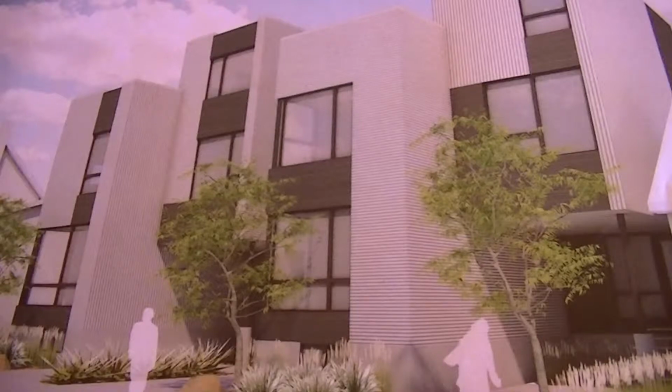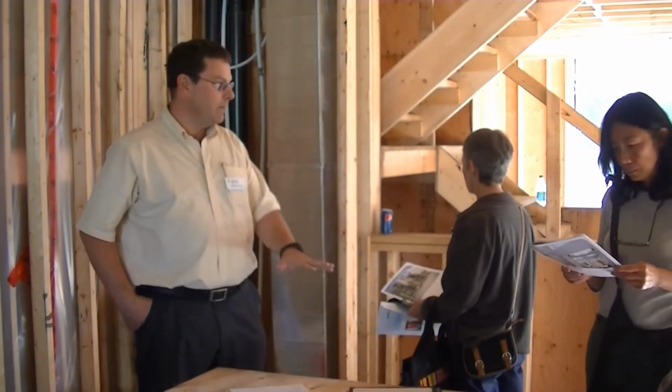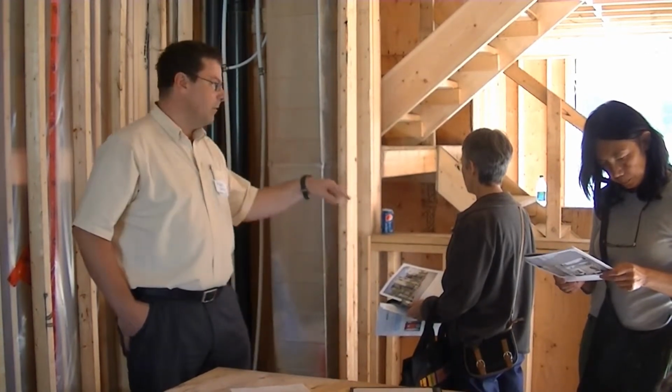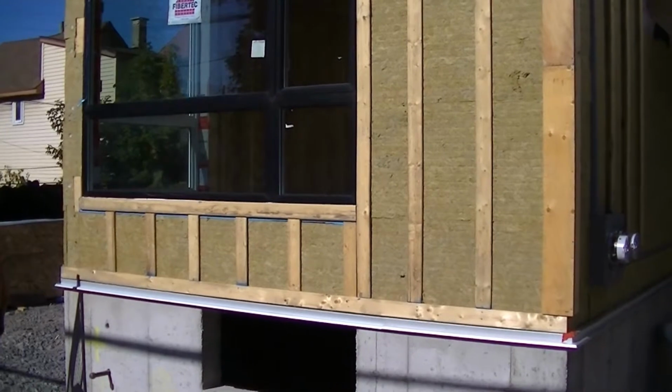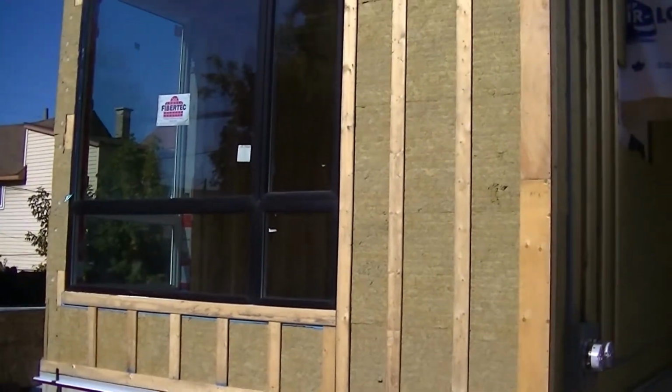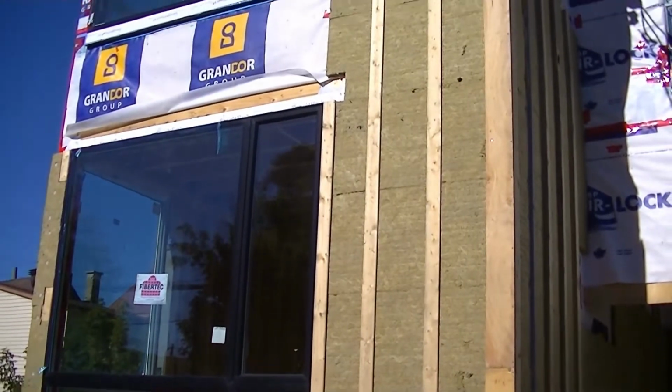So what we're doing here is 4 semi-detached units. This is about 1,800 square feet above grade, plus there's about a 600-foot basement that's finished. There's a guest room and another bathroom downstairs. And we're building all 4 units to Energy Star 2012 specification, which is the latest Energy Star specification.